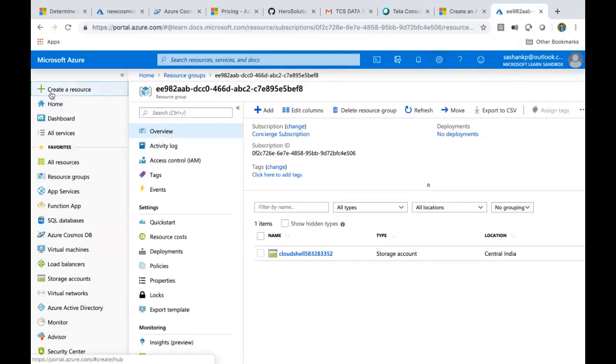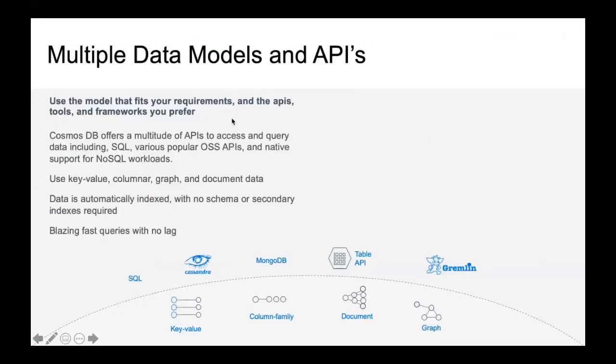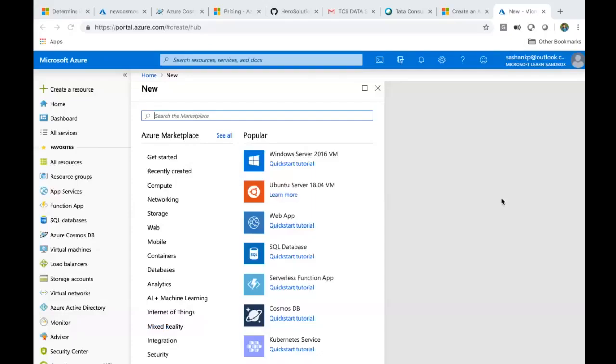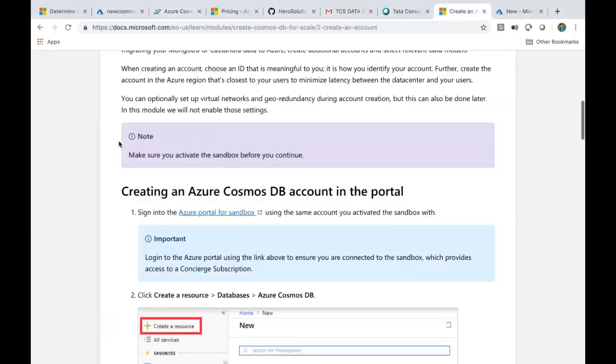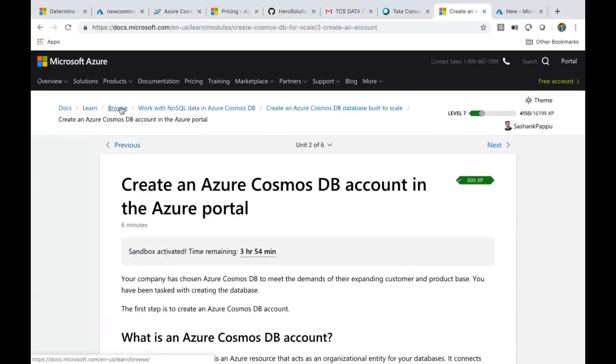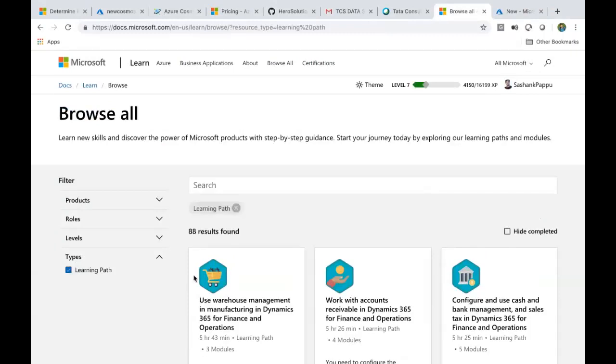I'll say create new resource. Maybe I'll hold off. I guess Kumar, you are done, right? Shall I move ahead? One question: when I am searching Cosmos DB, I am getting 10 results, but I saw you were getting only one result. Yes, because I have enabled a filter on the left side, with type as learning path. Oh, you have done only learning path. Yes, because all of those options are part of the learning path. I'm just trying to take the higher hierarchy here.